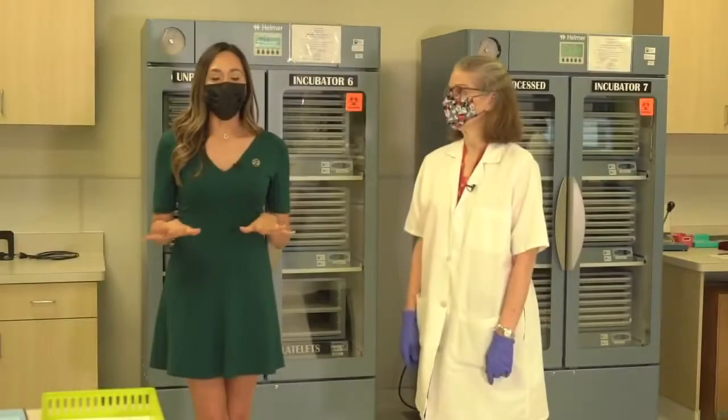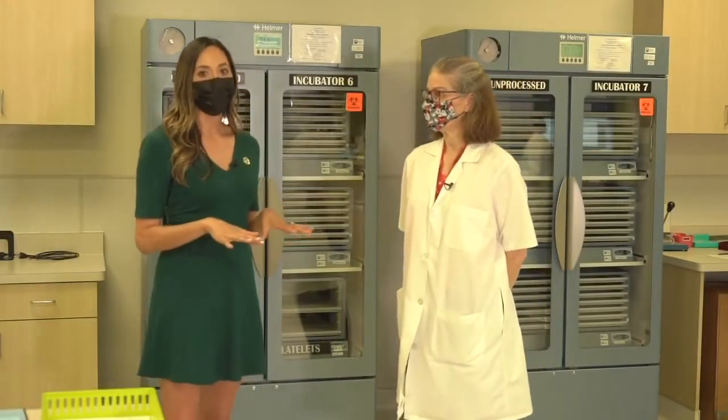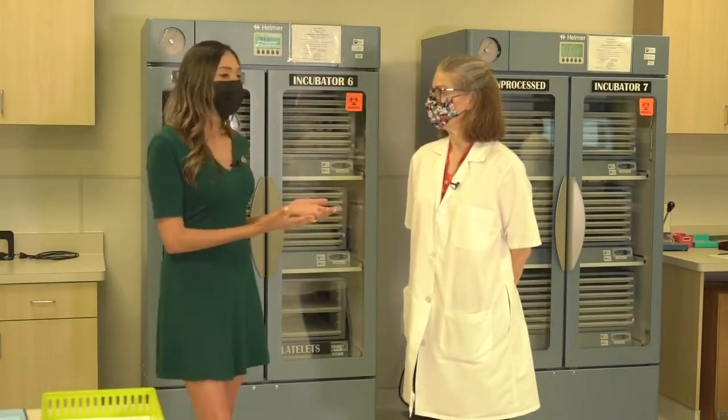So the next stop after the platelets come off of the donor floor is the laboratory here at Houchin, and I'm joined by Lori. She is the clinical laboratory scientist here at Houchin. Lori, this is kind of where all the magic happens in the background, right? I want you to take me through what happens to the platelets in this room.